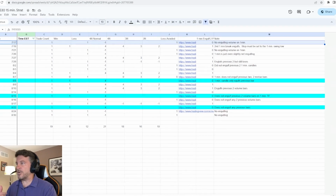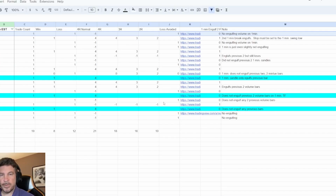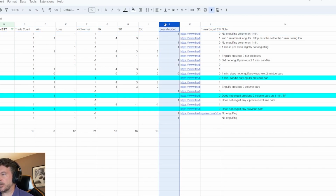I know the data only goes back to 7/17, but I have a lot of data here that you guys aren't seeing. If I were to pull up my data that goes all the way back to January and then some, it would probably make your head spin. So rather than bore you with that spreadsheet and all these different columns, I decided to simplify it, and I wanted to share with you what I did since the 17th. So way over here, again in column J, these are losses avoided.